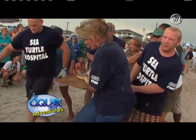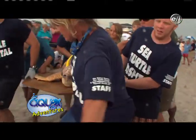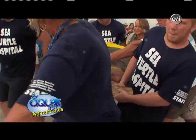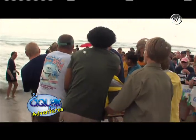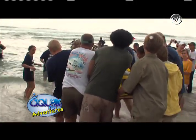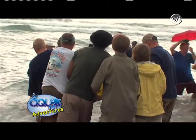But you can see how heavy she is. It's incredible that even a sea turtle this size, granted she reached this size from being helped at the Sea Turtle Hospital, but even sea turtles this big can still get sick, they can still get injured in the wild, and they still need our help.